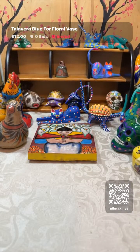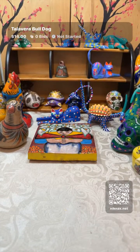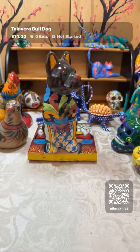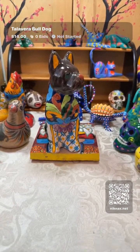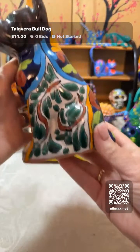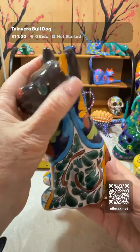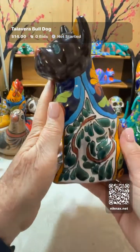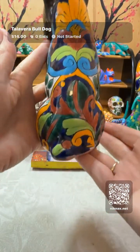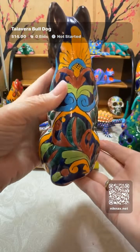I have a couple of other vases. Does anybody here have a bulldog or know of somebody that does? Because this guy is stunning. Look at him. Beautiful Talavera bulldog. He's got the brown face. He does not glow anywhere. He doesn't have any fluorescent paint, but he's got beautiful stylistic design on him.